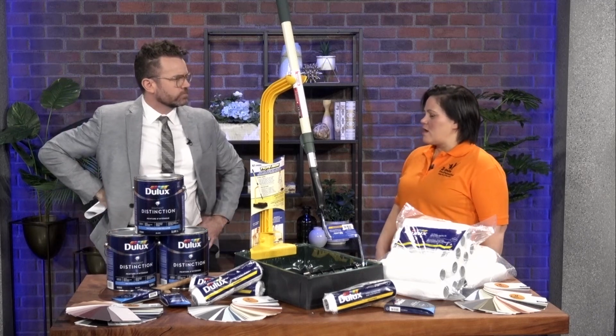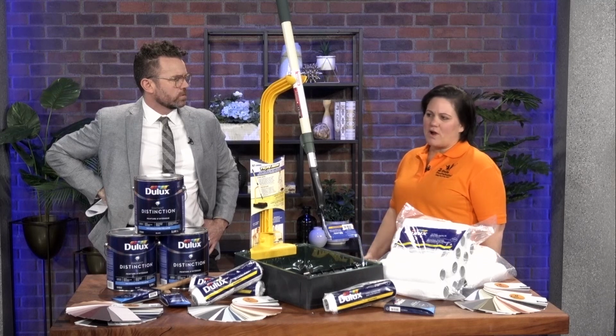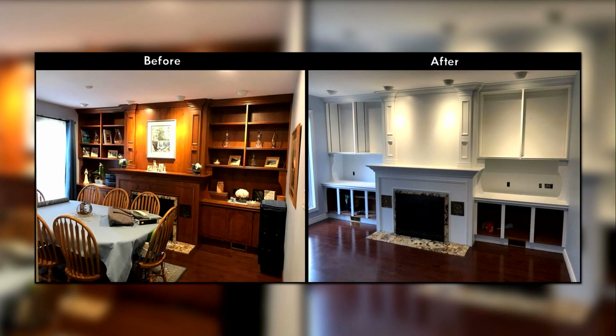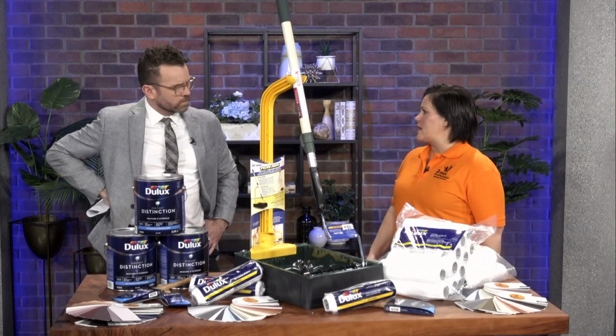Yeah, for sure. If you're looking for more of a modern chic look, you would want to use a matte finish on the wall. Matte has low to no sheen. If you want high durability, if you have animals, you have kids, and you're going to bang the walls, you want to use an eggshell finish on the walls. It has a little bit of a sheen, but it's more durable and more washable.